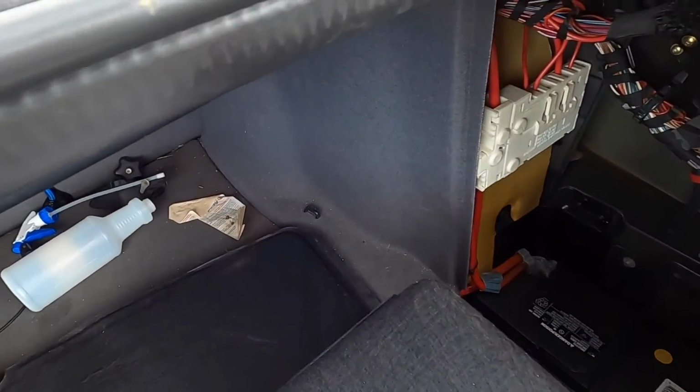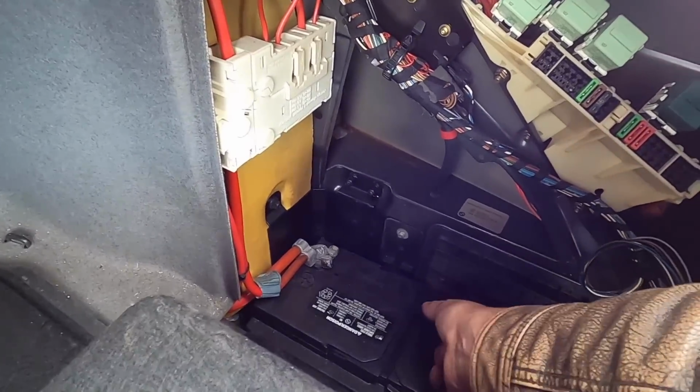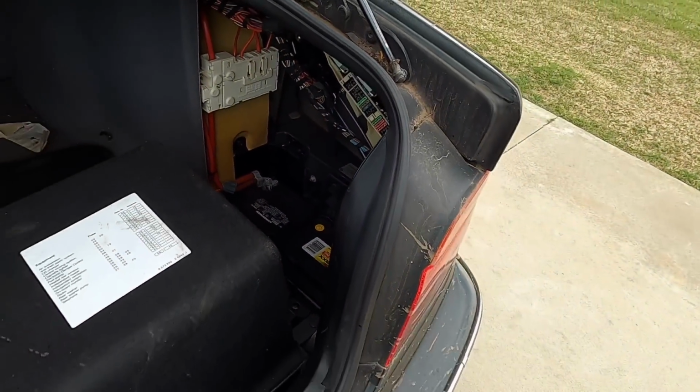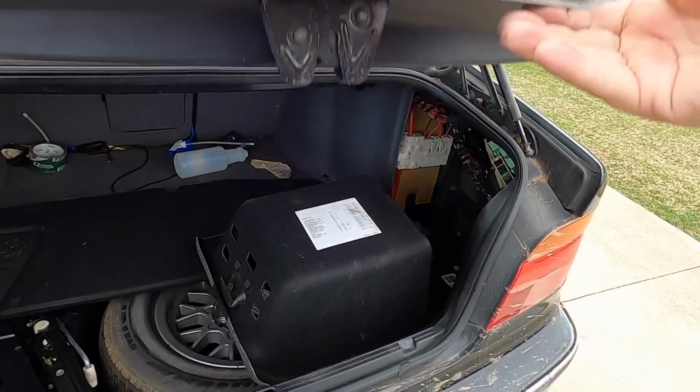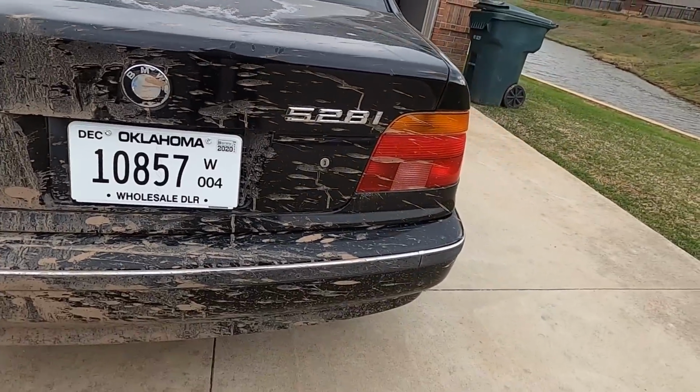I don't even know, is it bolted down? No, it's not. So we'll be able to just unhook it, pull it out, put it on charge. I'll gently sit the trunk down so that it doesn't close on us.